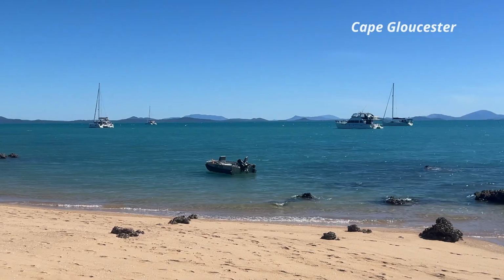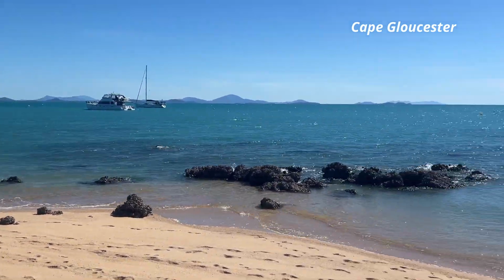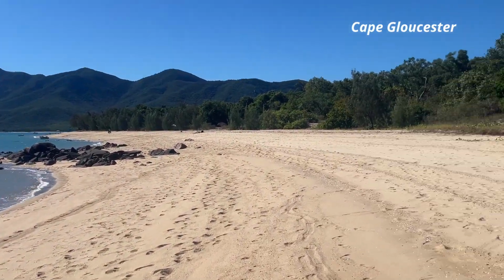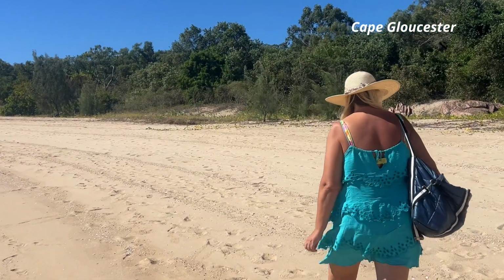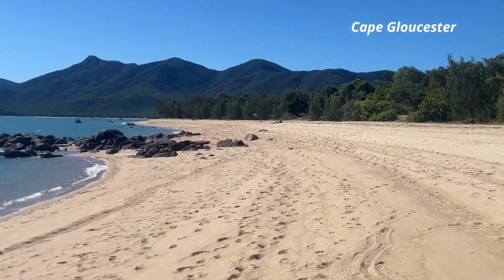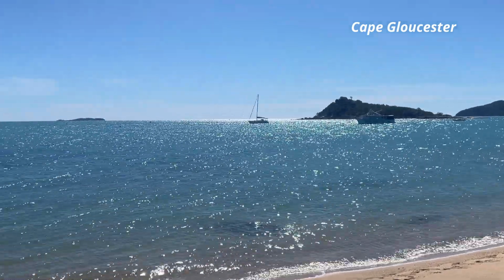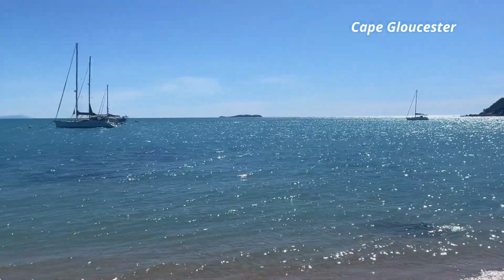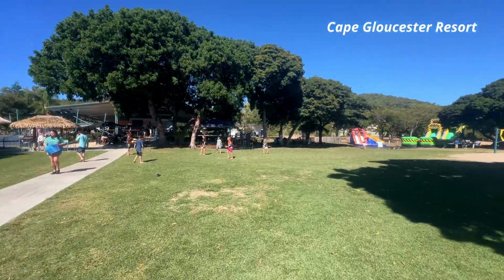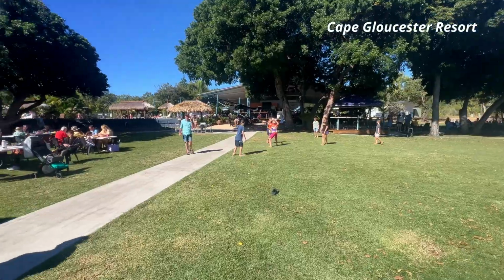Time for walkies. Anchored the dinghy on the beach there. There's Nariki at the back. Go for a little stroll. Have a stretch. Been off the boat for a day, so nice to get off and have a little bit of a walk. Pretty busy in here at the Cape Gloucester Resort today. School holidays, I guess. Never seen it quite so busy.